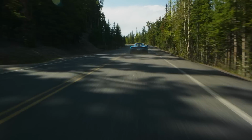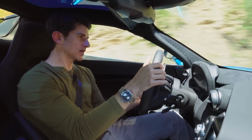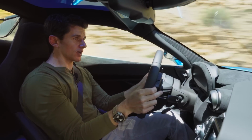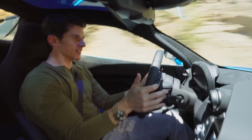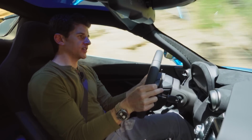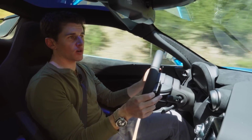Power is quite obscene by any human standard. 710 horsepower at 7,000 RPM, 568 pound-feet of torque at about 5,500. Redline's at 8,100. You don't need it after 7,000. It's just there if you need it for a corner.